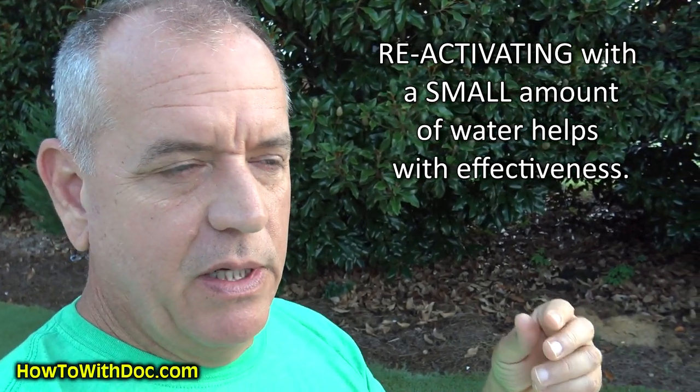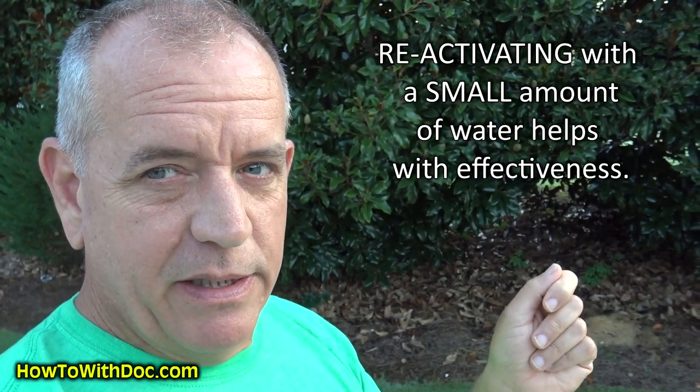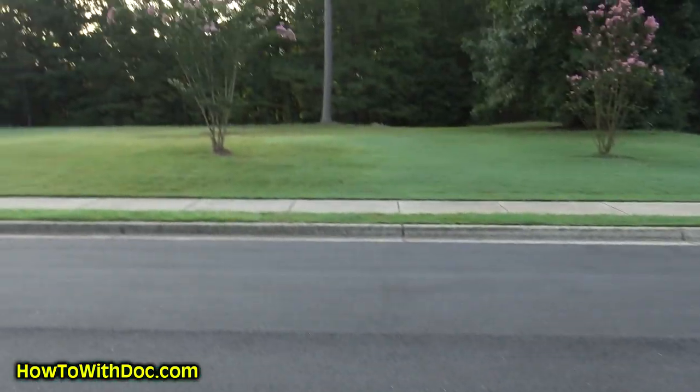So what I like to do, spray it and it'll dry on there. Come back and mist it a little bit the next day, mist it a little bit the next day, and you're really pumping it into the foliage and then eventually transferring it down to the roots, because a certain percentage happens via foliar, a certain percentage happens via the root. But I'm going to show you that most of the Bermuda grass is fine over here, but the crabgrass is dying off. That's important.